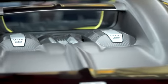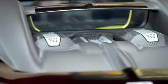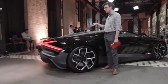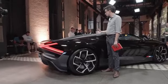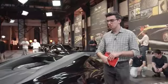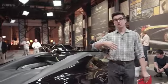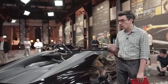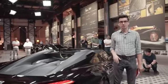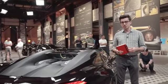Naturally, the engine is the 8-litre W16 with 4 turbochargers, but interestingly, this is actually the unit out of the Super Sport, so we're actually producing 1,600 horsepower. Now, while in the Super Sport, as I mentioned earlier, if you do get the record-setting car, you can actually exceed over 300 miles an hour if you've got a long enough stretch of road and have the steel to do it.